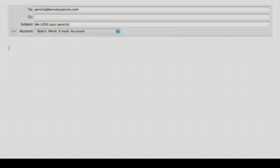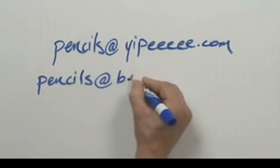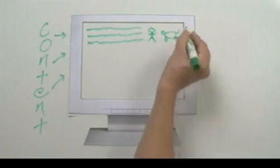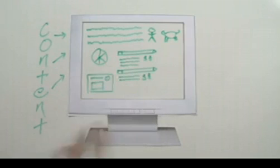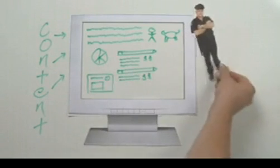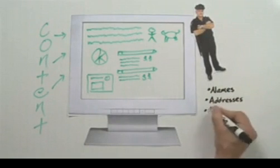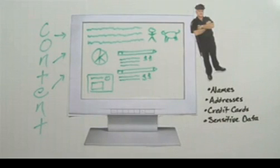In order for customers to be able to contact Bensel's Pencils over the internet, they'll need email. It's fine to use a free email service, but an email that uses their domain name will seem more professional. They'll also need the actual content of the website itself, comprised of words, pictures, charts, product and price listings, and anything else they want customers to see. Next, if they're going to collect sensitive information from customers, they'll need internet security to protect users' names, addresses, credit card numbers, or any other sensitive data that a customer might entrust to an online business.